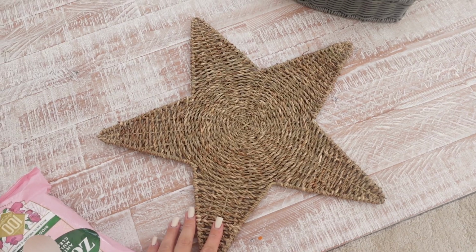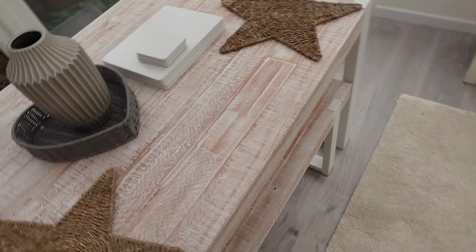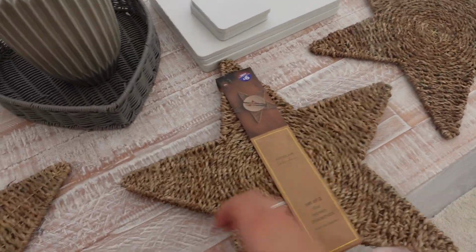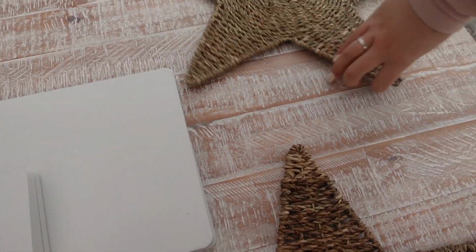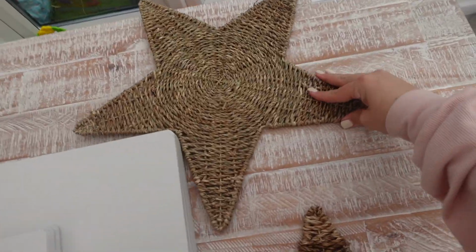But I've also just put out the little star mats. Well, I've not put them out, I'm just testing them. The star mats that I got from B&M on the table. Absolutely love them. I did get another 2, so I might try those on as well. The only thing is, the table isn't long enough to have them with that hang off the edge, so I'd have to do something like that. But we're not hosting Christmas dinner.